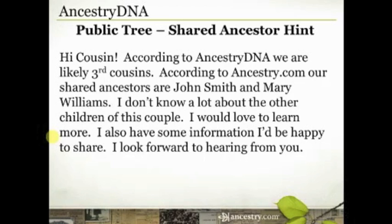It just says, according to Ancestry.com, our shared ancestors are John Smith and Mary Williams, or whoever they are, right? I don't know a lot about the other children of this couple. I would love to learn more. I also have some information I'd be happy to share. I look forward to hearing from you.